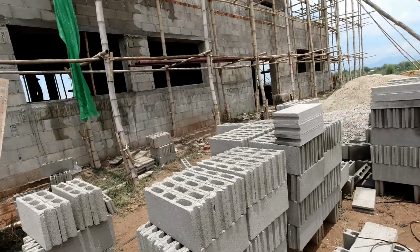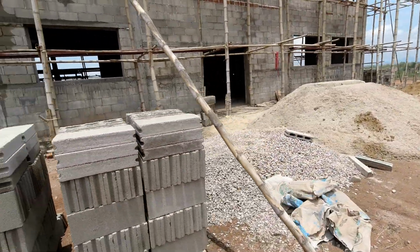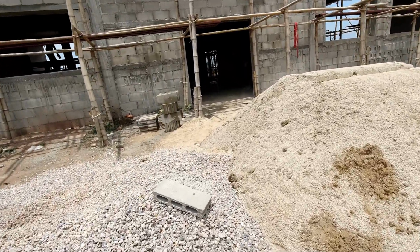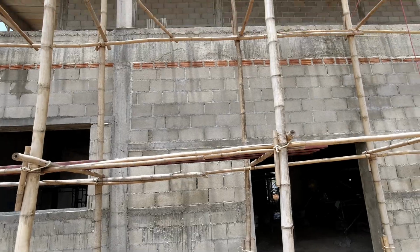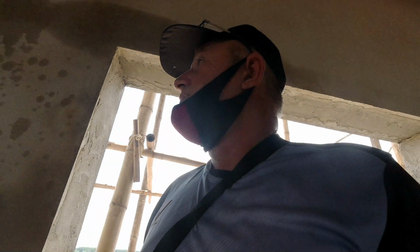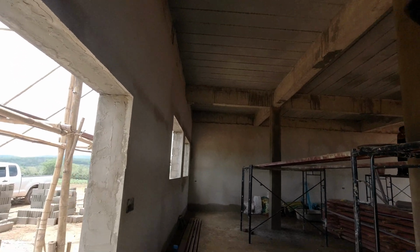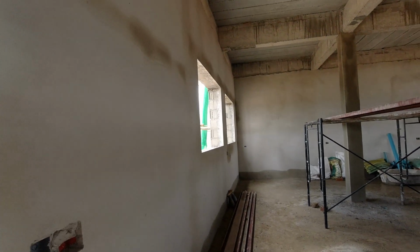So far I've used about 12,000 blocks and we've still got maybe about 1,500 blocks still on the ground here now. Yeah, so I'm really chuffed with these guys. Done an amazing job. Once I put the seal on, and once I do the render and the seal, there'll be no more wet patches.